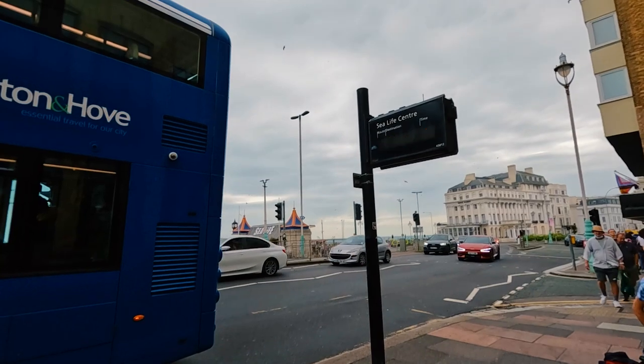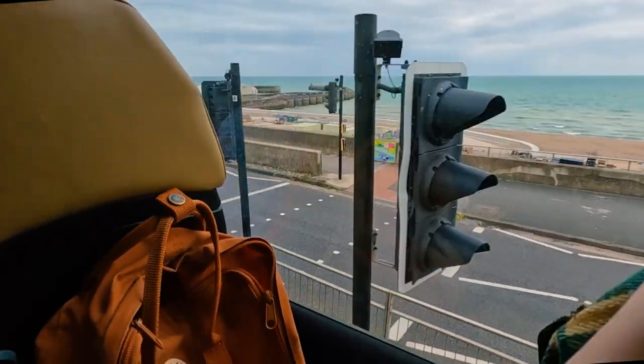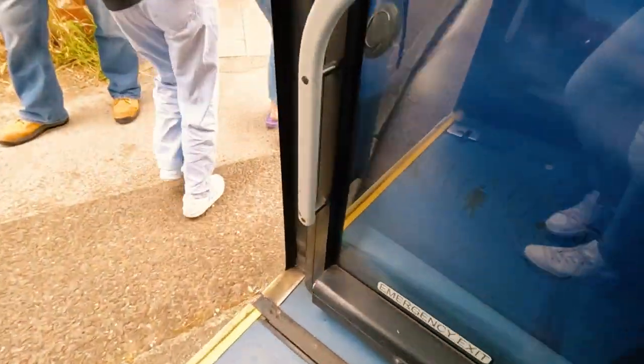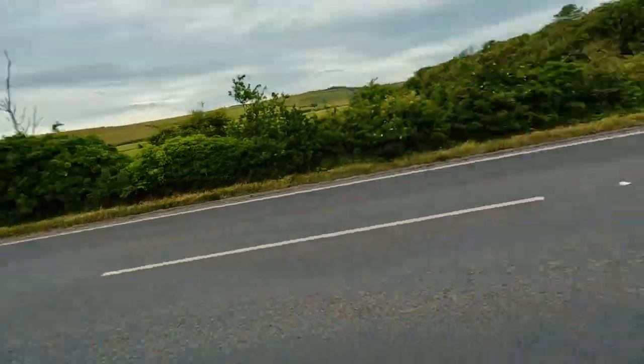From Brighton, we took a 50-minute bus ride to the Seven Sisters. Since we're just on a day trip here from London and it was already late in the afternoon, we picked a shorter route to get to the cliffs. The bus dropped us off at the car park, and we walked a few minutes on the road to get to the trailhead.